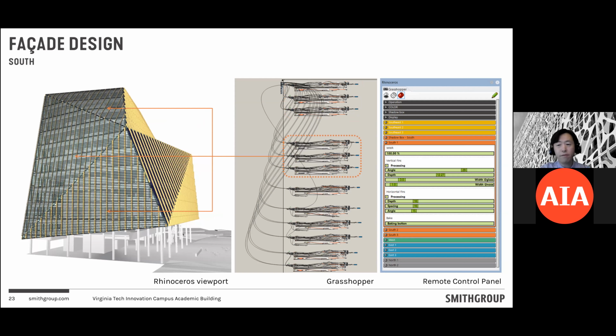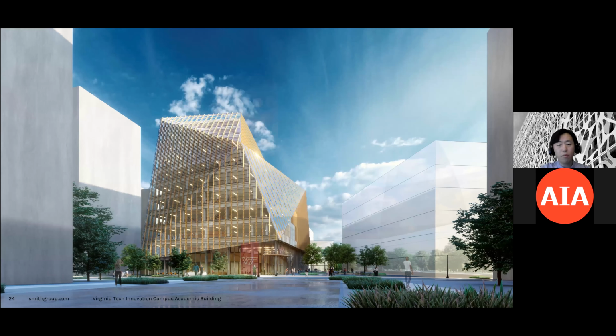South facades have horizontal laminated photovoltaic glass fins set at different angles depending on surface angles. This rendering shows both the south and southeast facades, the entering point of the campus.